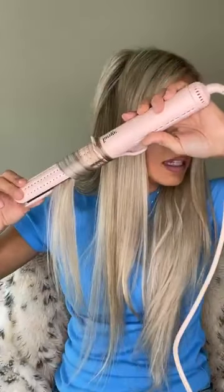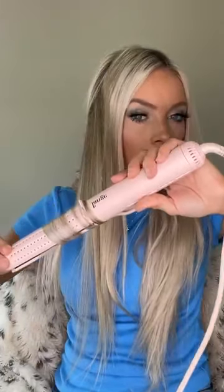Sometimes I'll do it sideways like this too, because then you get a tight-slash-loose curl. Did I even do that right? I did. I think I pulled that one. I mean, that is pretty good though. I feel like this one should be a little tighter though. I'm going to do that one again.